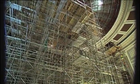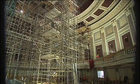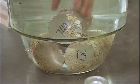So, now that the problems in the dome ceiling have been resolved, it's time to move on to some of the other parts of the building. And if you thought the threat of the auditorium ceiling collapsing was a scary thought, wait till you see the results from some of the other investigations coming up next.